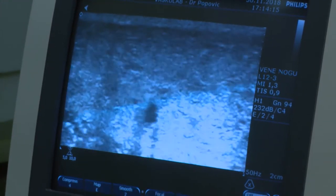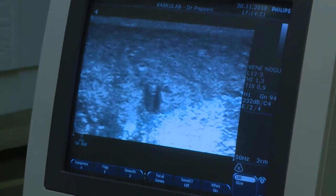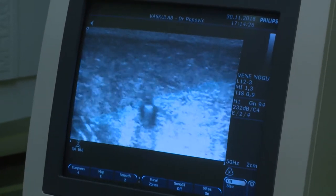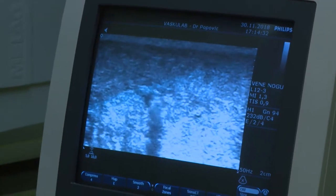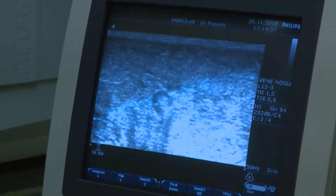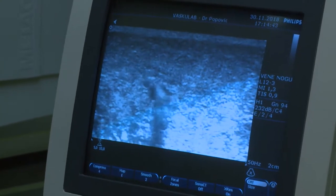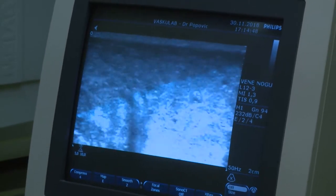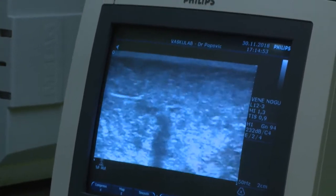I will aspirate. You see blood? And I can inject. I saw blood in my needle. I hope you saw as well. And I am injecting now. It's going upwards. Don't talk, don't move, sorry. I'm injecting my foam, which is going upwards. You see the foam in the vein. I'm following the foam upwards, far from the injection site.